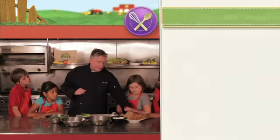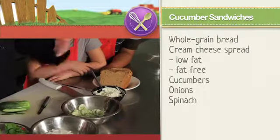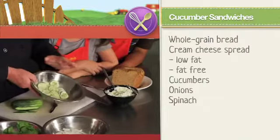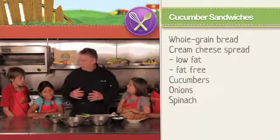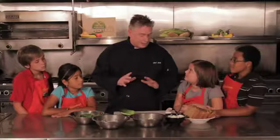We have whole grain bread. We have cream cheese spread. Now, that has a little bit of flavoring to it that you buy at the grocery store. Cucumbers from the garden, we pick those. And then onions from the garden, and then spinach from the garden. And it goes from the garden to your plate. Now, this is very, very easy to do. You guys can do this real easy.